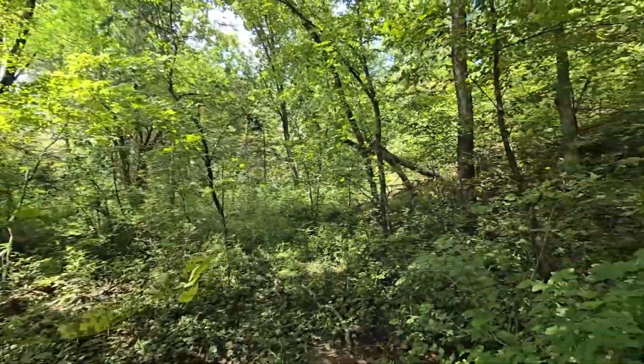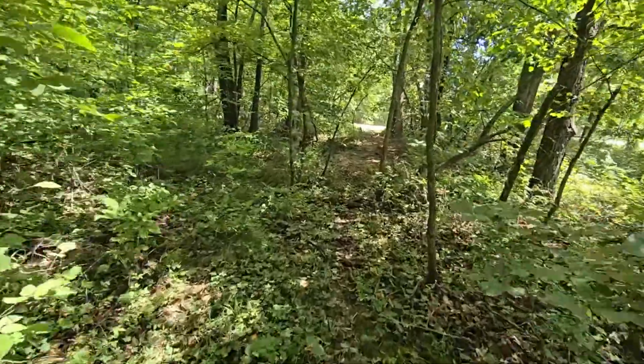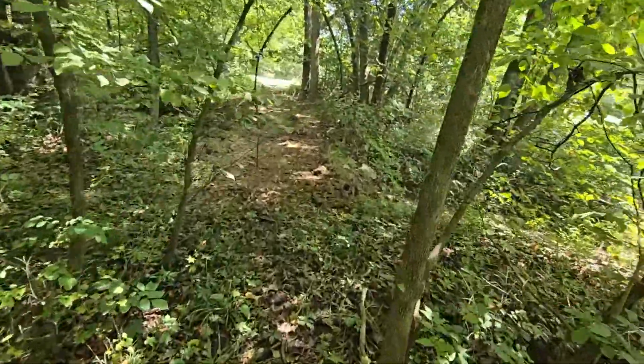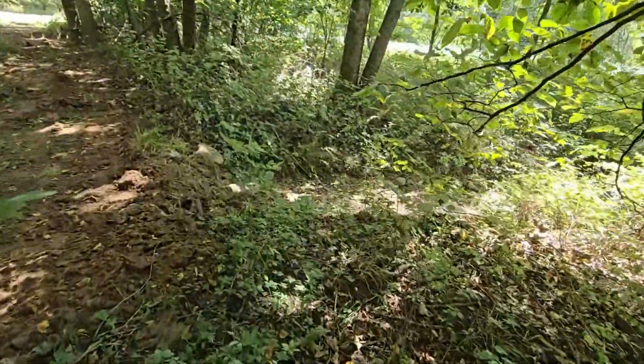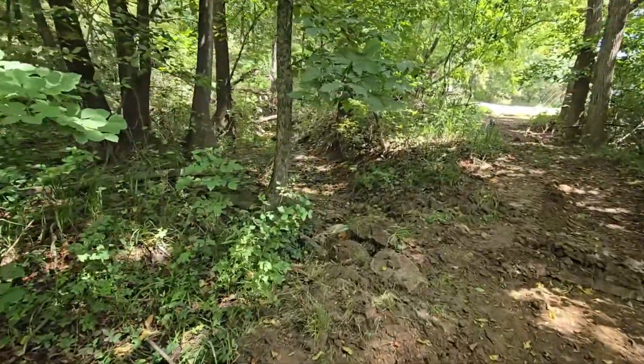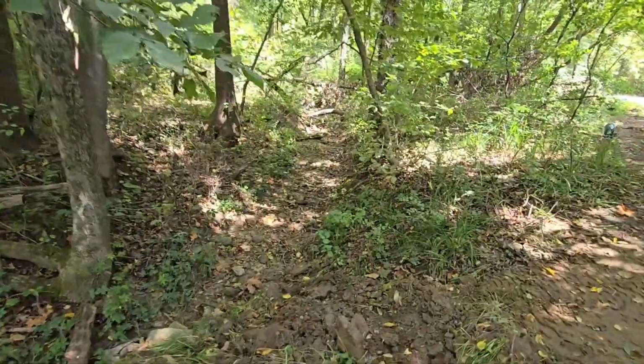But for now, we're going to start clearing all this out, making a path over here so we can get the tractor over here. And that's where all this rock's going, so we can fill in this old creek bed that only really runs when it's really pouring down rain or snow melt. So hopefully it lasts, but if it doesn't, we can redo it. So come on, let's go move some rock.